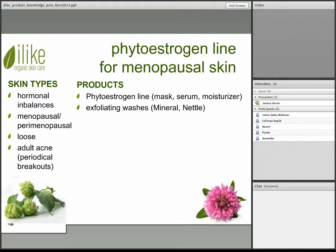Hydrate, stimulate blood and lymphatic flow with paprika, except I would say besides the grape stem cell solution. That would be included in here too, because there are phytoestrogens in that line as well. And also, of course, they're rejuvenating the skin, helping to increase cell metabolism. The skin types we're going to address are skin types that have hormonal imbalances, and that can include periodical breakouts and also increased signs of aging.